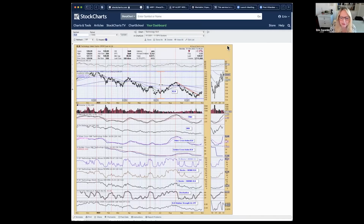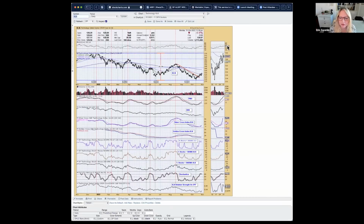Technology, certainly an interesting area. If the market's going to continue to move higher, this is an area that is certainly of interest. It is getting started a little bit later than some of those other sectors, but you can see a nice crossover on that silver cross index, as well as a nearly vertical moving silver cross index, looking good. Participation above the 20, very, very good.